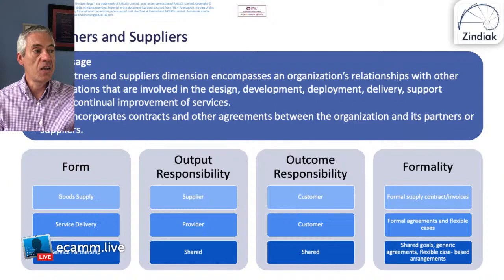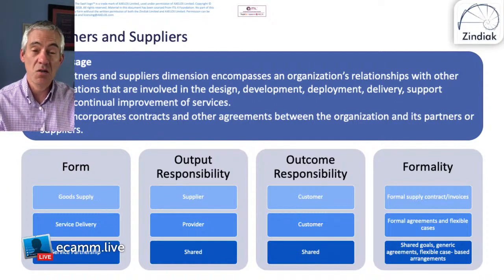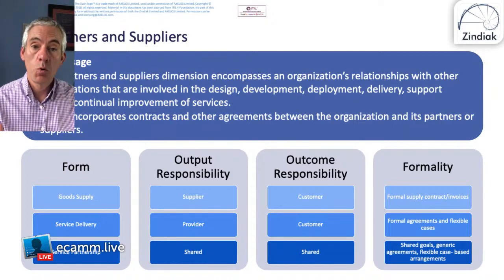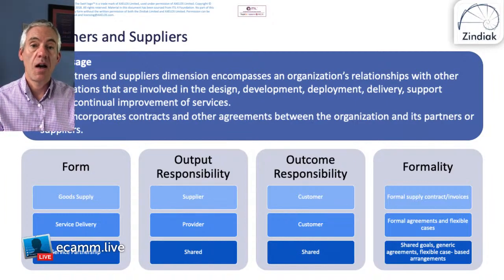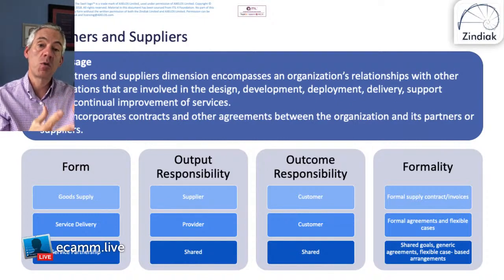And you can see in terms of formality, for the goods supply, we've probably got a contract, maybe an invoice. We've placed an order. They provide us with the goods. They send us an invoice. We pay it. For service delivery, much the same, but there's probably some sort of service agreement, SLA, involved. And with a service partnership, much more about shared goals, maybe more flexible agreements, and maybe focus more on our ultimate end customer. So different forms of relationship, different forms of formality.